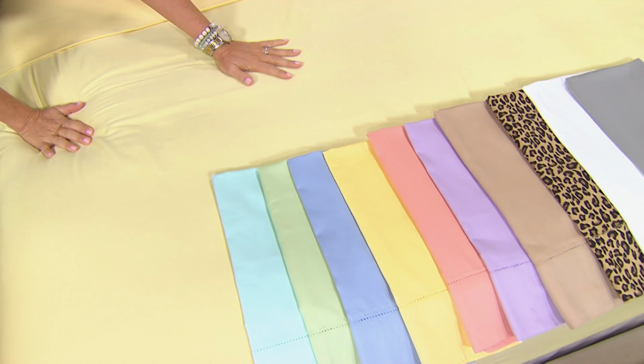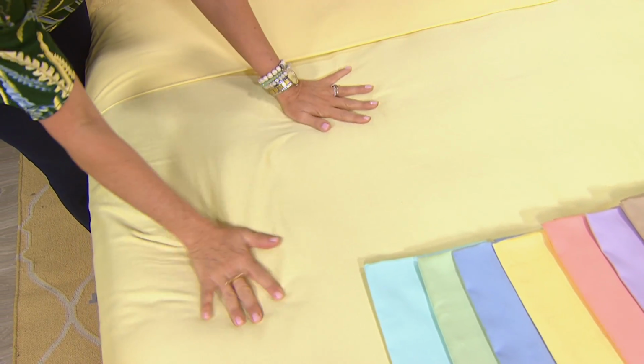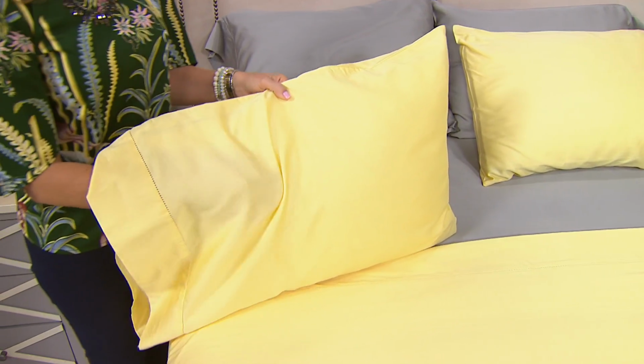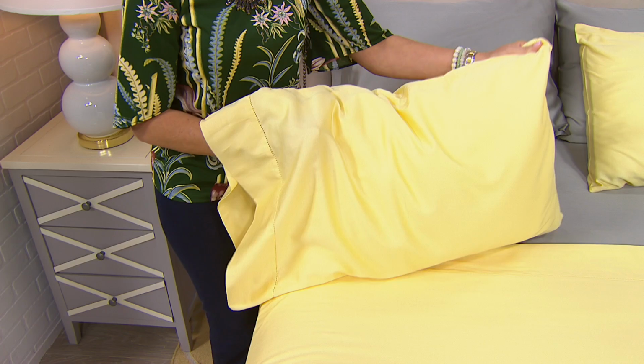These sheets feel amazing, and we're headed into spring. It's the time of year you want something light, something airy, something moisture wicking over your body. Cotton is what we go back to time and time again because there's nothing like it. Hundreds of years we have slept on cotton, surrounding our body with cotton.